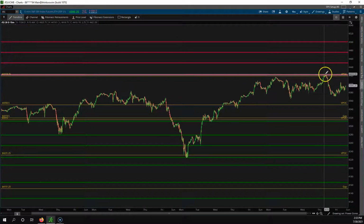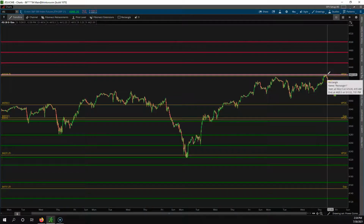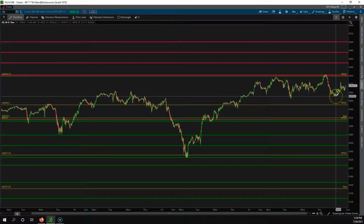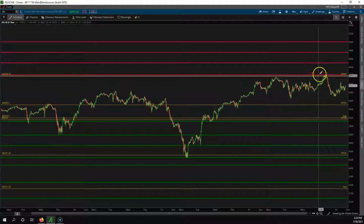We've been doing really good, nailing lows and highs on this. I had this level last week at 4424, and look at that, we went to 4422.50, and then we had a nice reversal of about 50 points off that. So make sure you check that out.